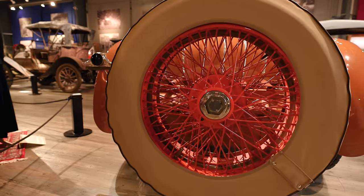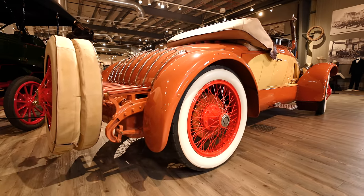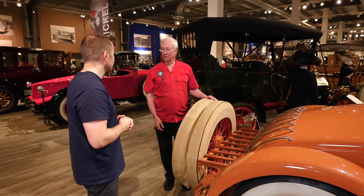Right. We're at the back of the car now, Steven, and I see two spare tires. What's up with that? Well, yes, Bobby. Tires were a lot better in 1920 than they were in, say, 1900. But flat tires were still a way of life.